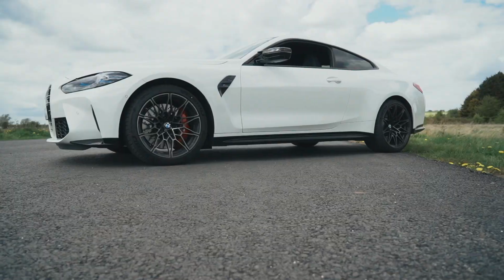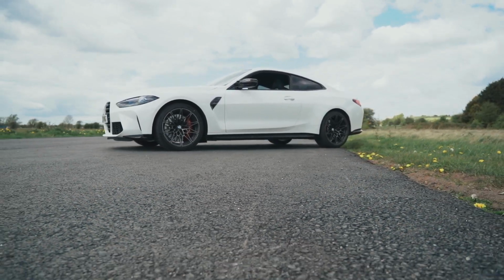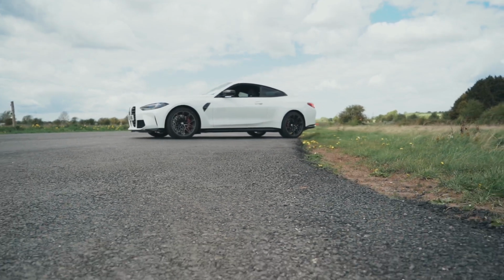The steering is light. I don't know if that's because it's got the 19s on the front and the 20s on the back, but you point it and it just goes. He did say that's the reason they've done it, and it literally points the nose. What's your first thoughts? It's beautiful. It's very nice, isn't it? Comfy in it.